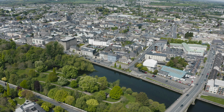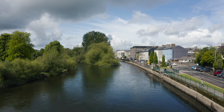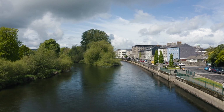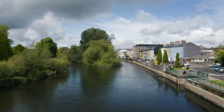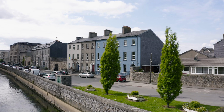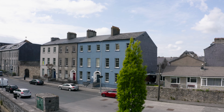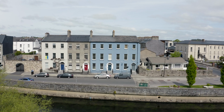I suppose this is phase 2 for Camida on the quay in Clonmel. In 2017, we moved into our offices on number 15 and number 16. It was a great achievement. We're all extremely proud of it. And to this day, our offices have stood the test of time and how well they look.